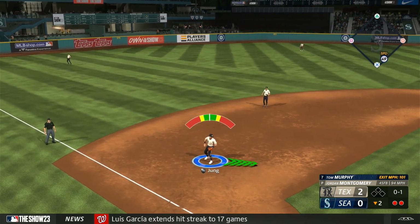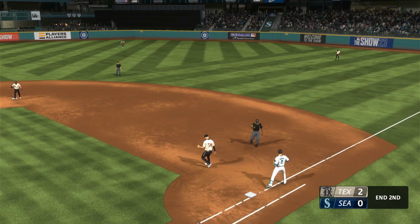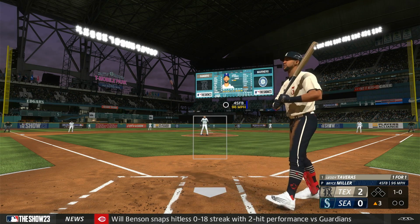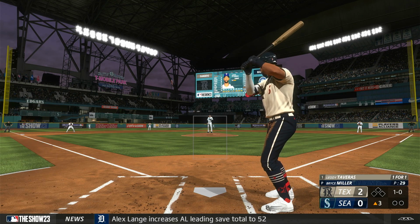Hard hit to third. Whips it to first. Out number 3. Back in Seattle, on to the 3rd inning. Here's Leody Taveras. Miller back to work. And ball 1. Taveras in his 3rd season, hitting leadoff in today's game, and he was born in the Dominican Republic.